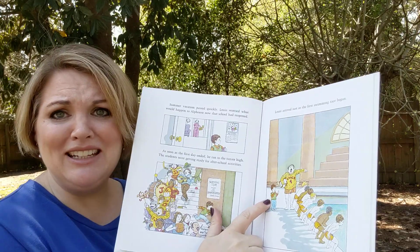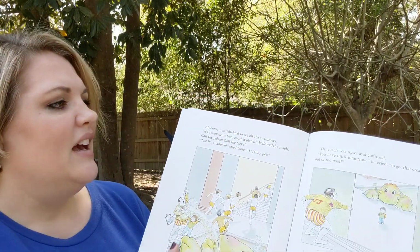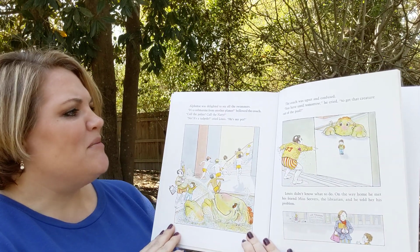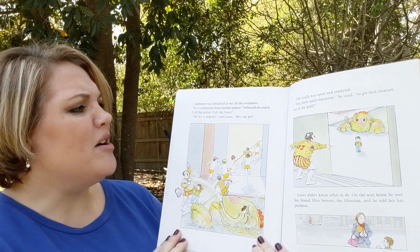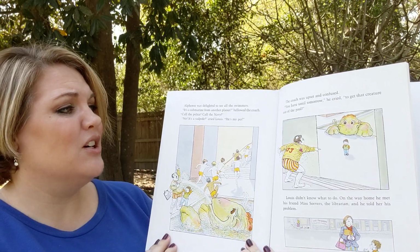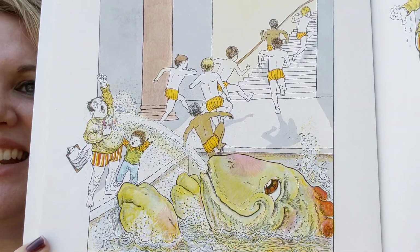Oh, and he's trying to say something. Alphonse was delighted to see all the swimmers. "It's a submarine from another planet!" bellowed the coach. "Call the police! Call the Navy!" "No, it's a tadpole!" cried Lewis. "He's my pet!" Oh, no!